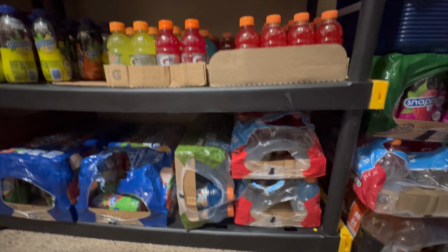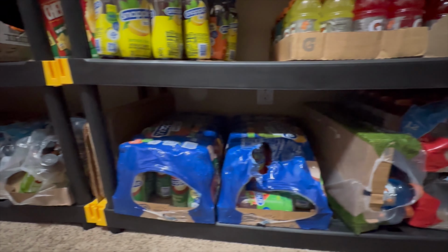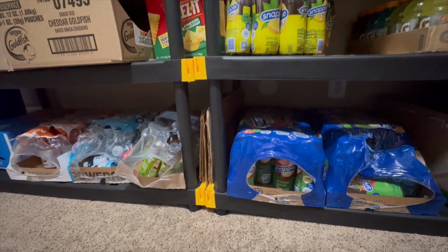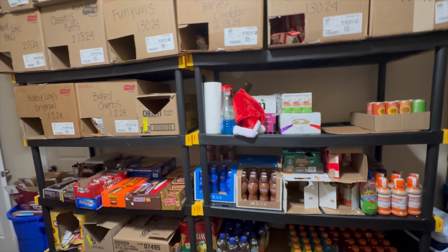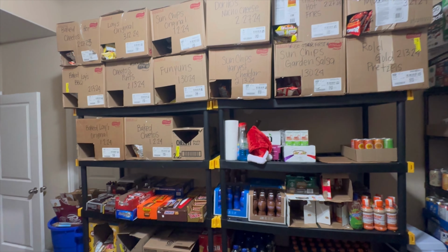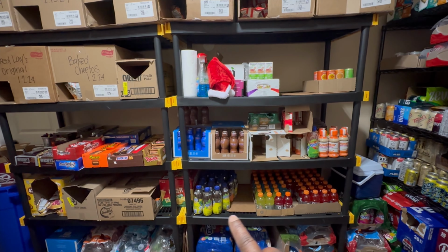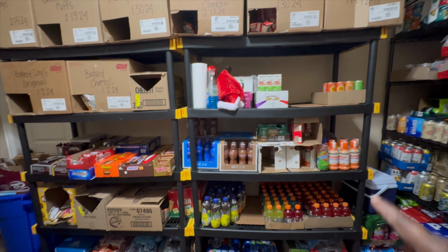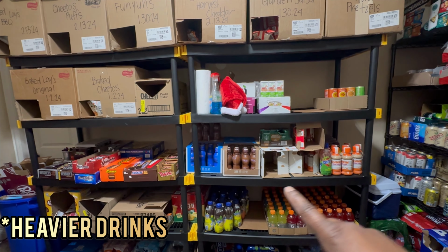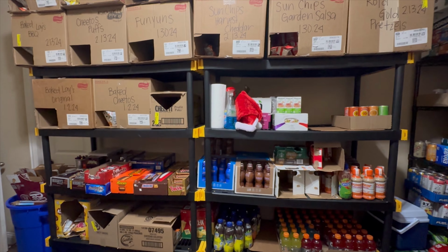I have all kinds of flavors just to keep it fresh for the one location that requested them. Here is another look at the entire section. If you notice that some of the shelves are bowing in the middle, I used to have drinks on these shelves, so it started to do that from being so heavy. I do plan on switching these plastic shelves to the metal ones you're about to see, a little bit at a time.